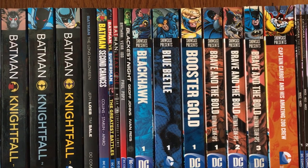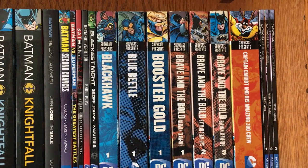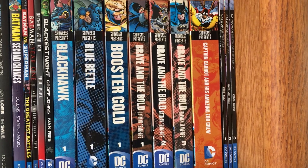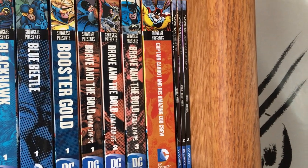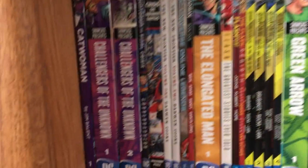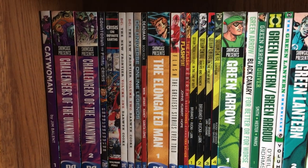Superman, The Greatest Battles, Batman Year 1, Batman Year 100, Blackest Night, Black Hawk, Blue Beetle, Booster Gold, Showcase Presents Brave and the Bold, Batman Team-Ups, Volumes 1, 2, and 3, Captain Carrot and His Amazing Zoo Crew, Catwoman New 52, Volumes 1, 2, and 3. Then you got Catwoman by Jim Balent. Showcase Presents Challengers of the Unknown, Volumes 1 and 2.